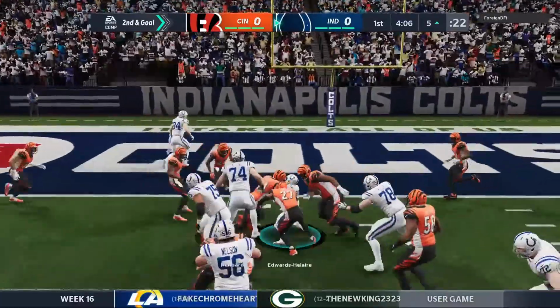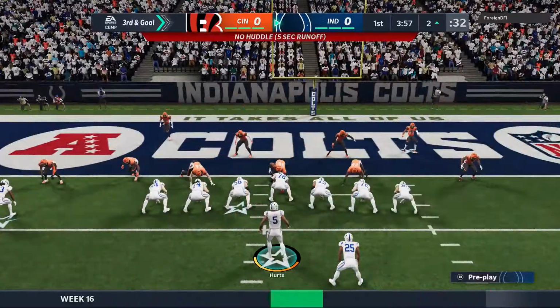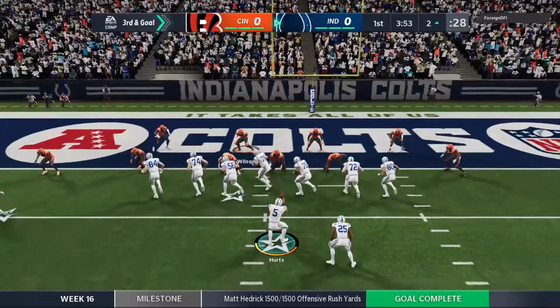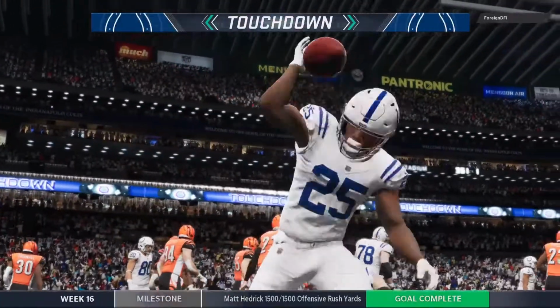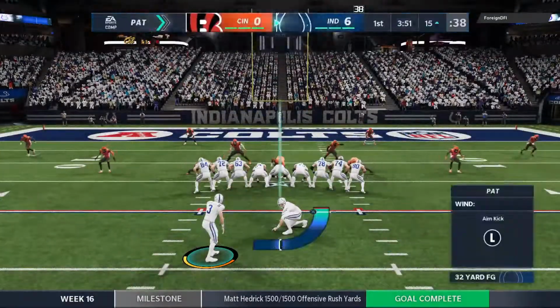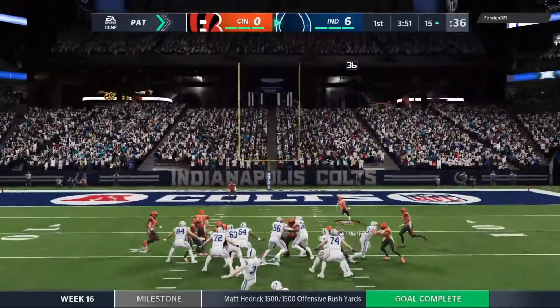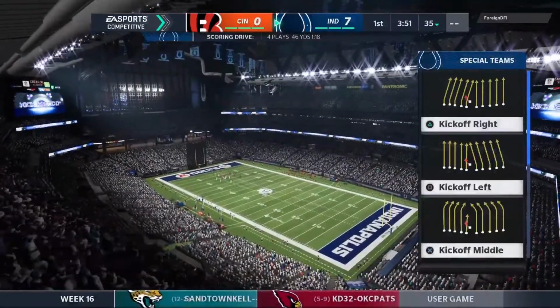Here's Edwards-Helaire. And he's going to get him about 3 yards closer. He's down to about the 2. Brought down at the 2-yard line. A big play to start the drive got him in this position, but this defense has held firm. And he'll get into the end zone. Touchdown, Indianapolis. Clyde Edwards-Helaire with touchdown number 7 on the year. And the Colts are going to take a first-quarter lead.